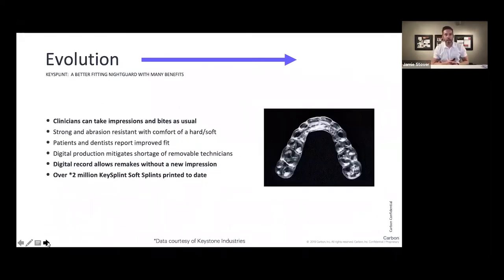So super efficient. And what's great about this is, yes, it's a digital process, but the lab is leveraging its experience in the digital technology and these amazing machines to bring you and your patients these benefits, and you don't have to change anything you're doing.